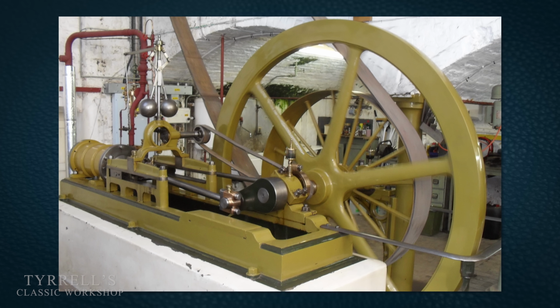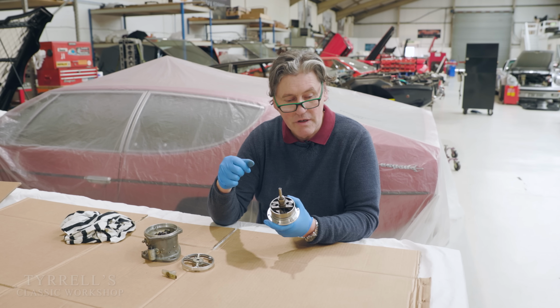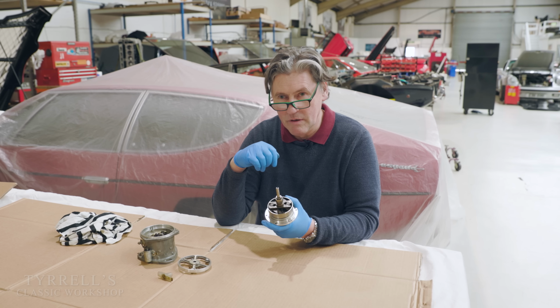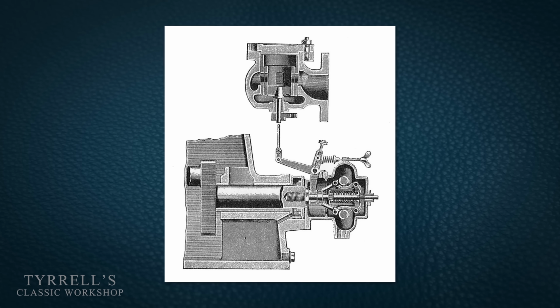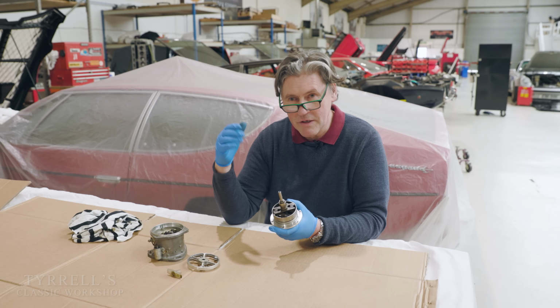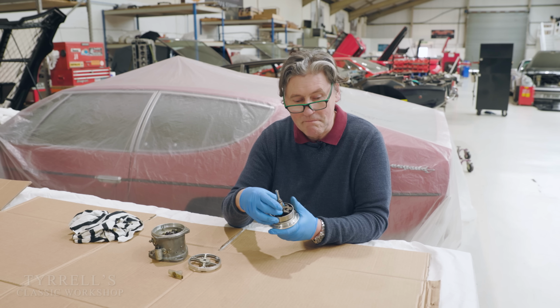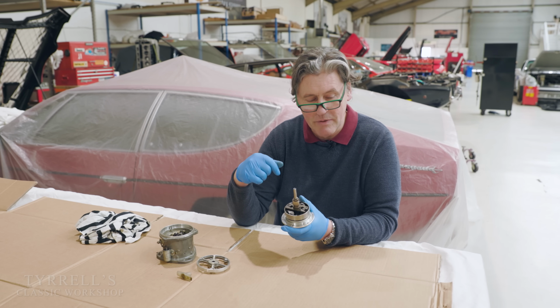These were around for years in various forms because the faster the engine revs, the sooner the spark has to happen on a gasoline or petrol engine, because the explosion takes the same length of time, effectively, even though things around it are happening a lot more quickly. So that's why the spark advance has to happen at higher RPM.